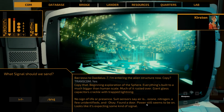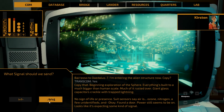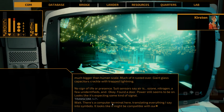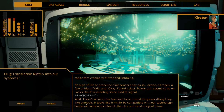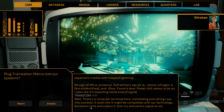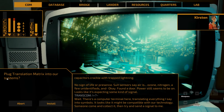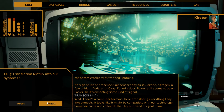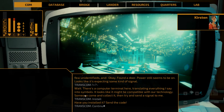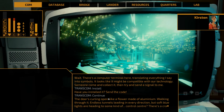And okay, found a door. Power still seems to be on. Looks like it's expecting some kind of signal. Wait, there's a computer terminal here, translating everything I say into symbols. It looks like it might be compatible with our technology. Someone come and collect it and then try and send a signal to me. Plug translation matrix into our systems. Install. Have you installed it? Send the code. Continue. Doors curling open like a flower made of aluminum.